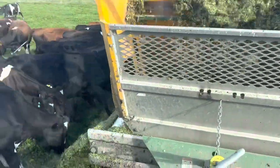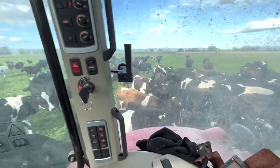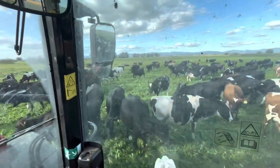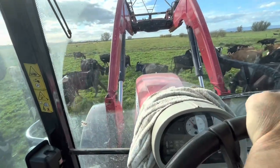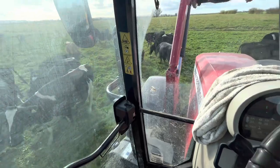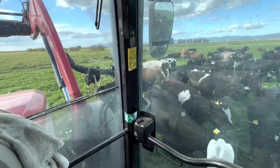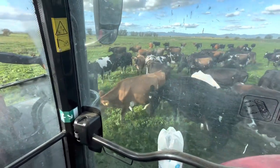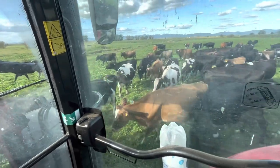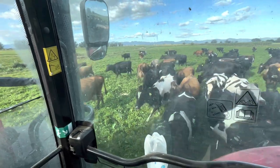Right, I'll finish feeding out. Lock these girls away. We haven't got our, she hasn't been down here for a few days. Too busy getting attacked by other cows, I think. Oh, there she is. There's the tire attacker. That little Jersey there. She's getting beaten up by the other cows pushing her away from the tractor. That'll stop her. For a bit, anyways.